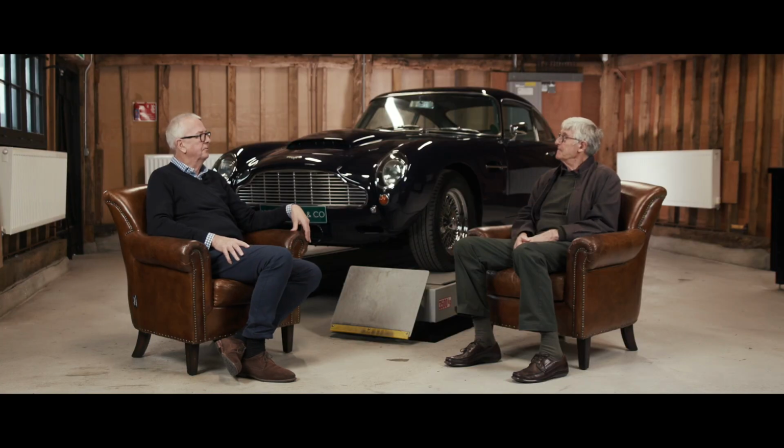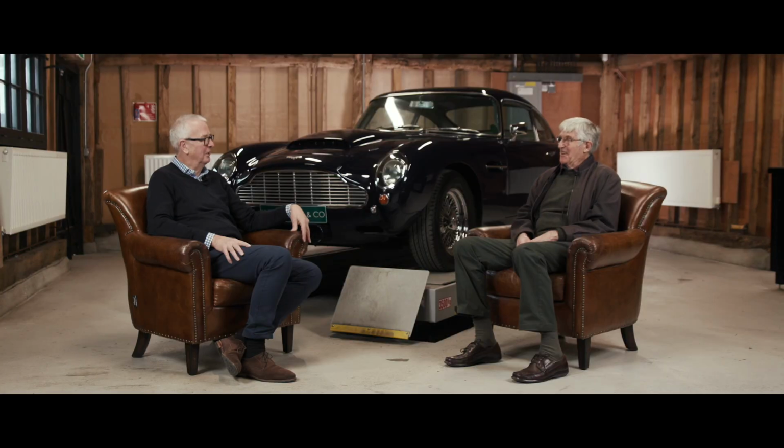Yeah, interesting. And so in driving the car, I'm presuming there was very little in the way of ventilation and heating and cooling and so on and so forth. How was that when you were doing all those miles? Because we know how hot DB5s can get when you're sat in them in traffic on the M25. Must have been a challenge.